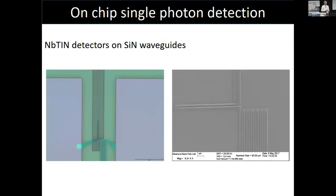And the last part of my presentation is, of course, about detection. I have a first glimpse here. We need to detect these single photons. Otherwise, we're just philosophers, right? So we need to detect the photons. And here's my first view of a single photon detector that we like. I'll come back to this later.